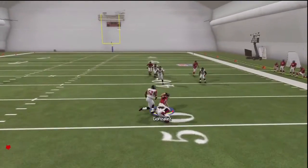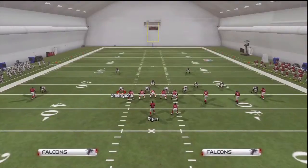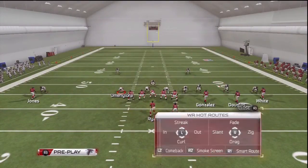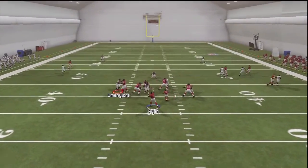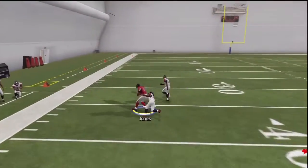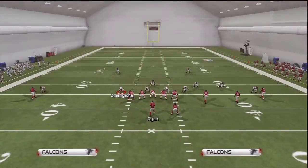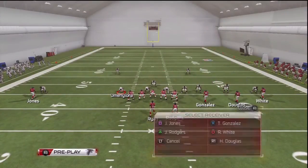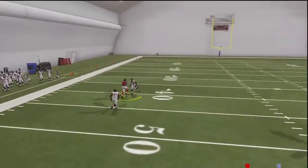Gonzalez is going to beat most people on that. Julio, the press break. Always keep your eye open for that. Julio again. Julio just is killing press.